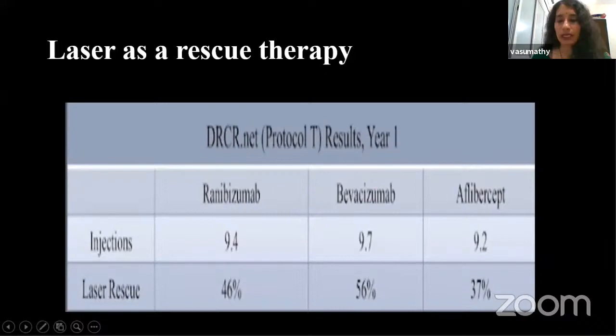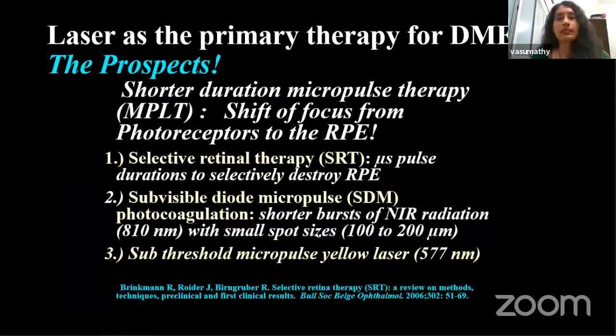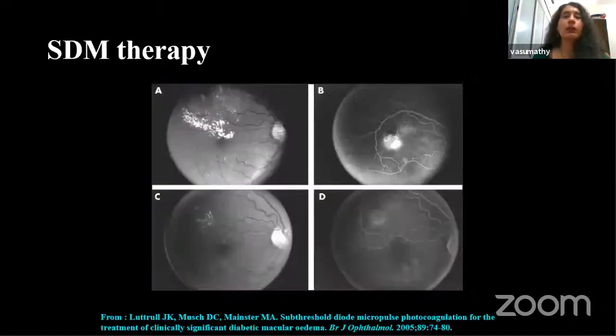So there are several prospects that lead to better outcomes. It is better to go in for a shorter duration micropulse therapy, MPLT, either in the form of a selective retinal therapy or a sub-threshold diode micropulse, SDM photocoagulation. And now the more popular sub-threshold micropulse yellow laser is a better option. And this is from the sub-threshold diode micropulse.